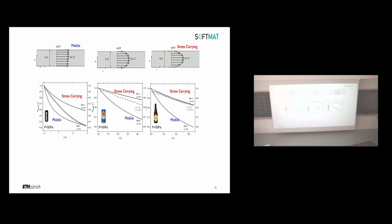So here you see the prediction of a stress carrying interface, height averaged over the entire center region as a function of non-dimensional time. In the non-dimensional time, we use a capillary time scale. And so you have height versus time, stress carrying, stress free. And you see that Hopfab is kind of in between.